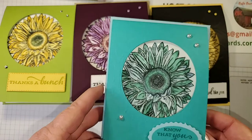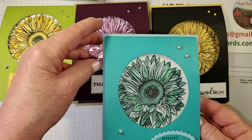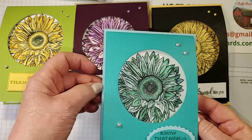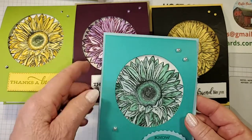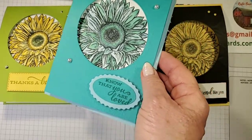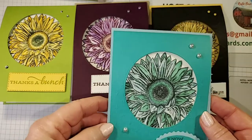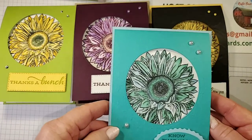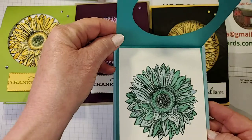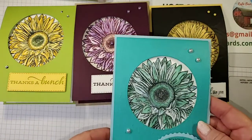I'm glad you're here. This is Know That You Are Loved. And I used a Balmy Blue, and the cardstock is Bermuda Bay. So Bermuda Bay and Balmy Blue. I'm not even sure those two colors go together, but I used them anyway. And then I used the pastel pearls.